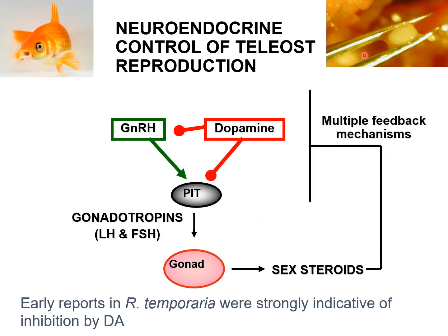So I looked at my work and other people's work in teleost reproduction and found some old papers on Rana temporaria and Rana pipiens from a group in Poland and working with Professor Licht. So here's the situation in the goldfish. This is a pituitary gland. These are very small forceps. You can see it's very small, but it has all of the hormones you need.